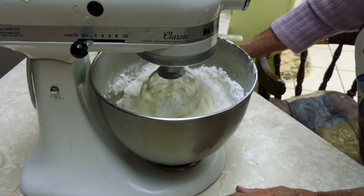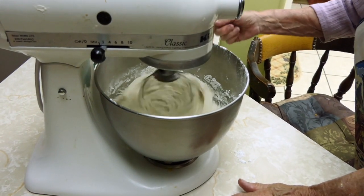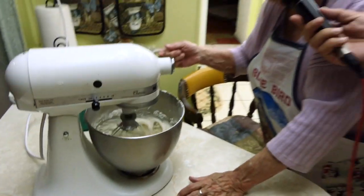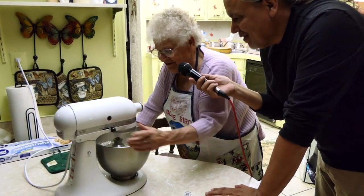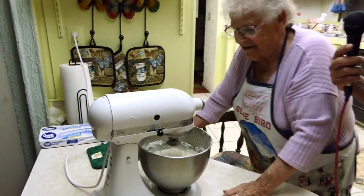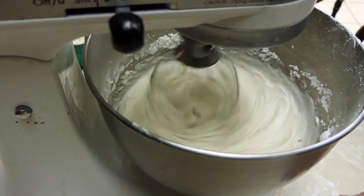A couple of teaspoons of vanilla in here, and then how much water are you putting in there? I'm just putting it in. I didn't measure it. So you kind of wanted this consistency right there, though. Okay, so we're looking at the consistency here, and that was pretty fast. You're just whipping it up there really fast. Yeah. Uh huh.